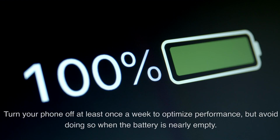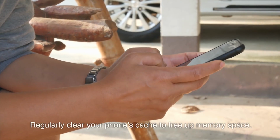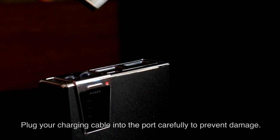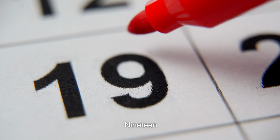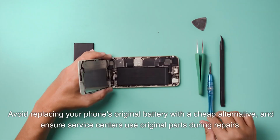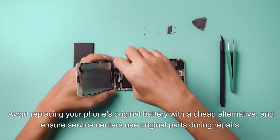16. Turn your phone off at least once a week to optimize performance, but avoid doing so when the battery is nearly empty. 17. Regularly clear your phone's cache to free up memory space. 18. Plug your charging cable into the port carefully to prevent damage. 19. Avoid replacing your phone's original battery with a cheap alternative, and ensure service centers use original parts during repairs.